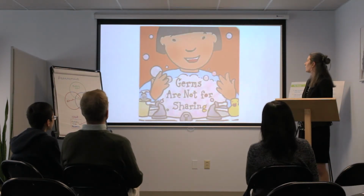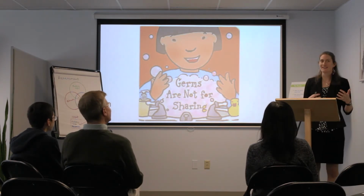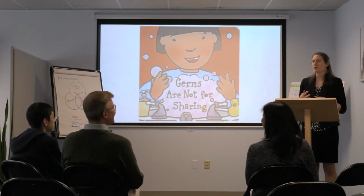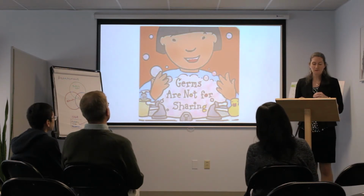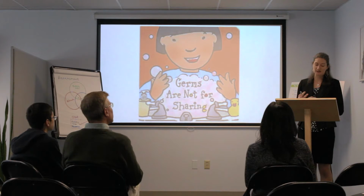Okay, so germs are not for sharing. This is a book I read to my kids, and I think this feeds into it also. It should kind of go without saying, but it's important to be well-groomed before you go to your interview. Don't undo all the work you've done putting your outfit together by ignoring personal hygiene.